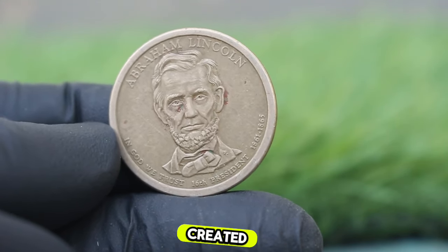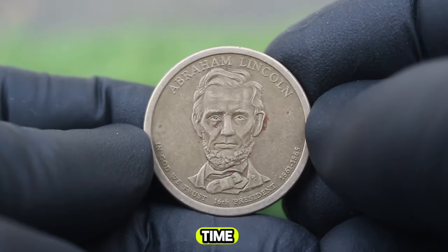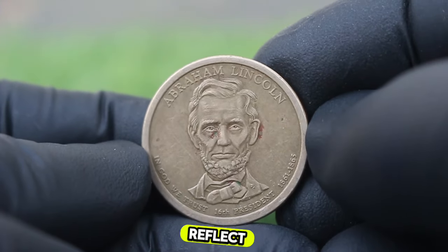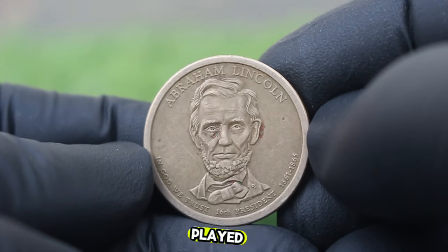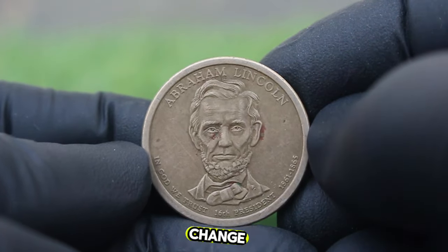$1 coin was created as a tribute to his legacy, and its value has only grown over time, especially in fine condition. Coins like this one reflect the monumental role that Lincoln played in shaping the nation during a period of intense social and political change.